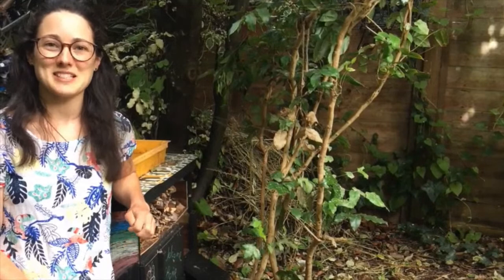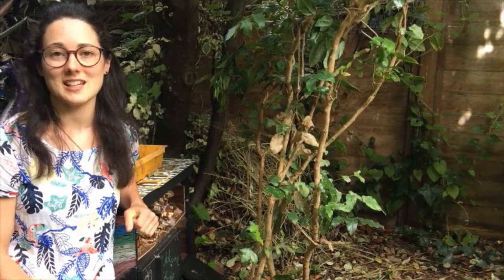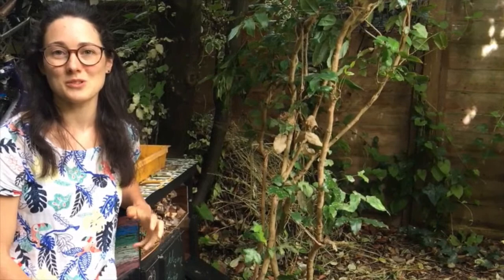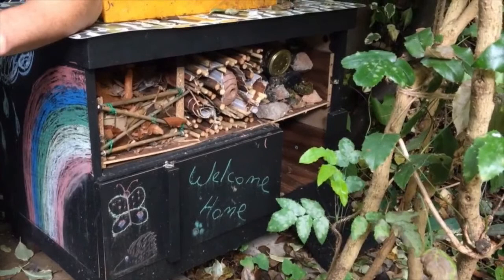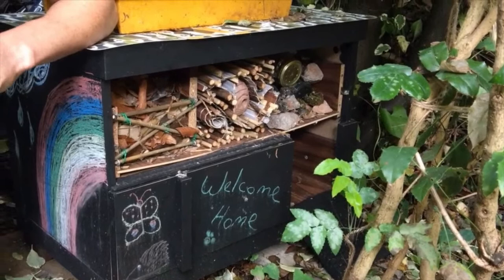Hello, my name is Sarah, and you would usually see me at the Museum of Zoology in Cambridge. While I've been staying safe at home, I've been using bits and pieces from around my house and garden to create small spaces for wildlife. This is our insect hotel. I use an old drawer, some glass jars, and things like leaves, stones, sticks, and bamboo to fill in the crevices. You can find a how-to guide on how to make your own on the Museum of Zoology blog.